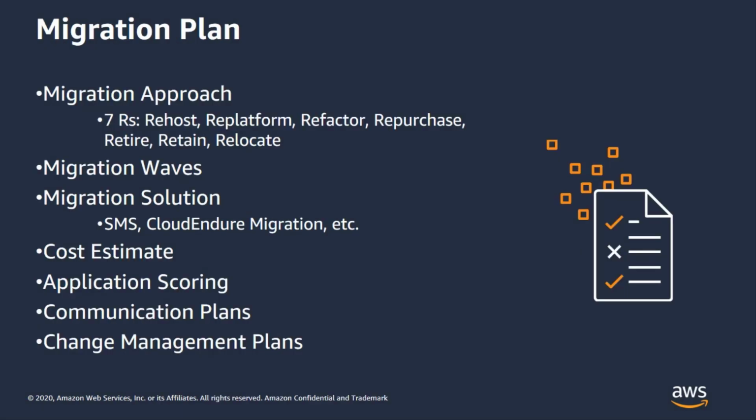In the migration planning stage, we help customers move the first few applications into production. We plan to deliver the migration at scale. An overall migration plan is created, including project plans, cost estimates, communication plans, and change management plans. This is where we also specify the migration approach that we talked about before with the 7 Rs, whether a system is going to be rehosted or refactored during migration. Also, the migration waves based on discovery and analysis. And lastly, the migration solution to be used during the migration process, whether that's going to be SMS, CloudEndure.